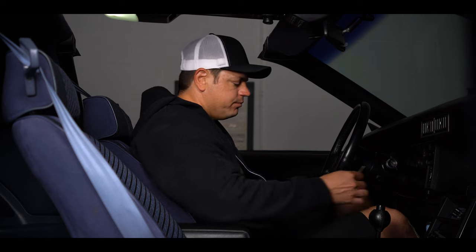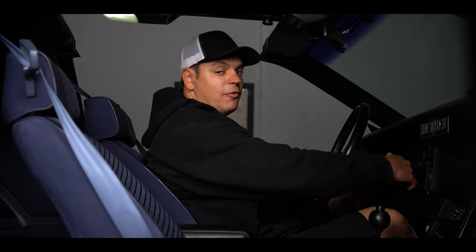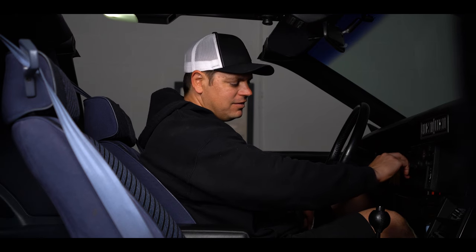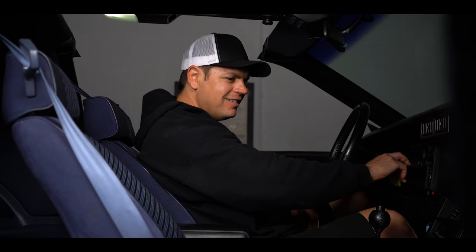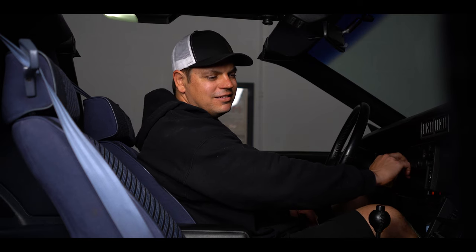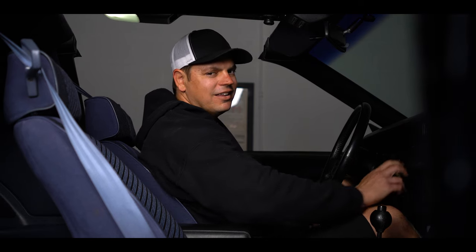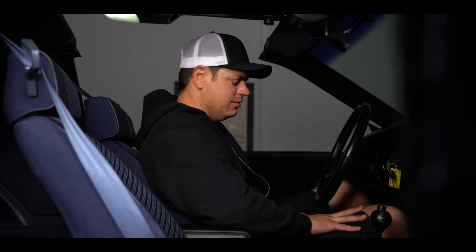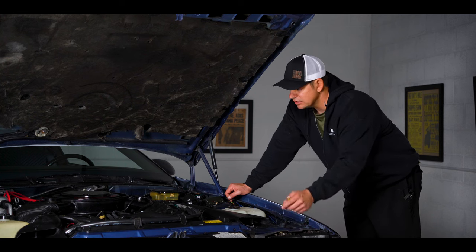Let me start it up for you. And I'm a Ford guy, but this is cool. Hold on. It's got a 4-barrel. There we go. Listen to that thing. Woo! Taking a look under the hood, it's extremely clean.